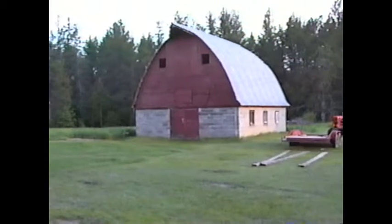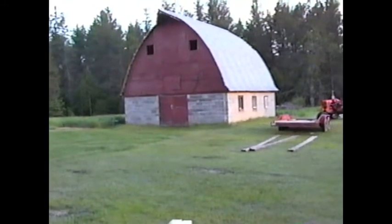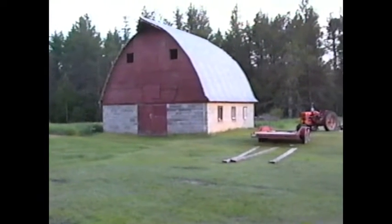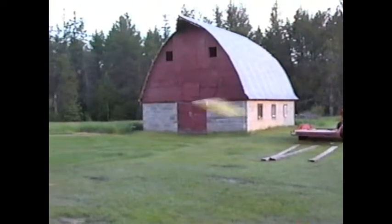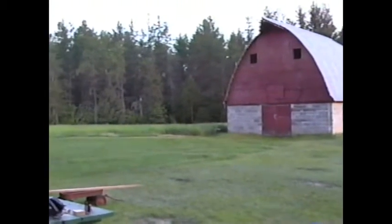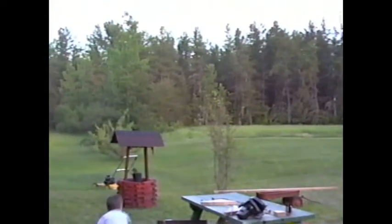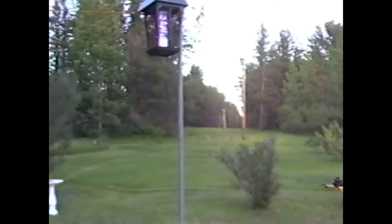Okay, now we're recording here. We're going to take a picture of the barn. And what day is this? It just said it's 6:23. Okay. This is Friday night. Our pasture used to run all the way across out in through here, and there goes a frisbee from Thane.